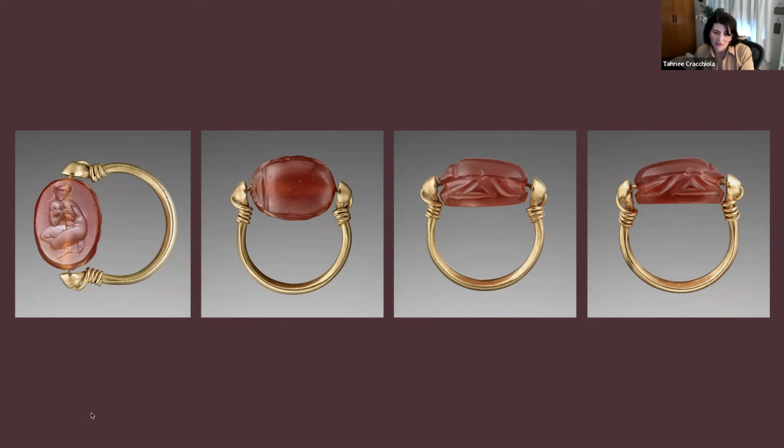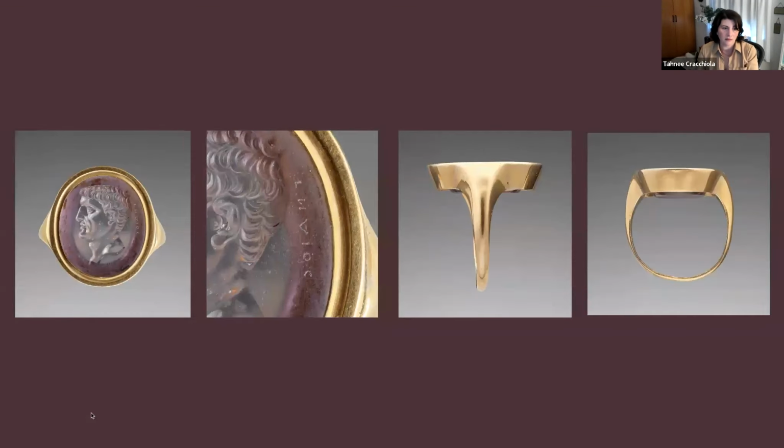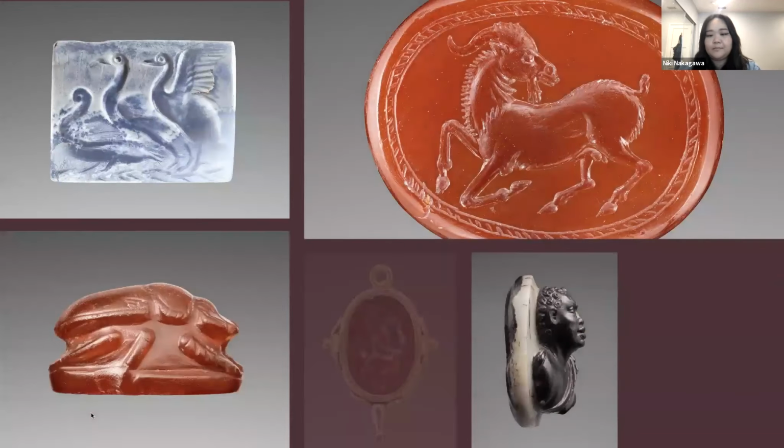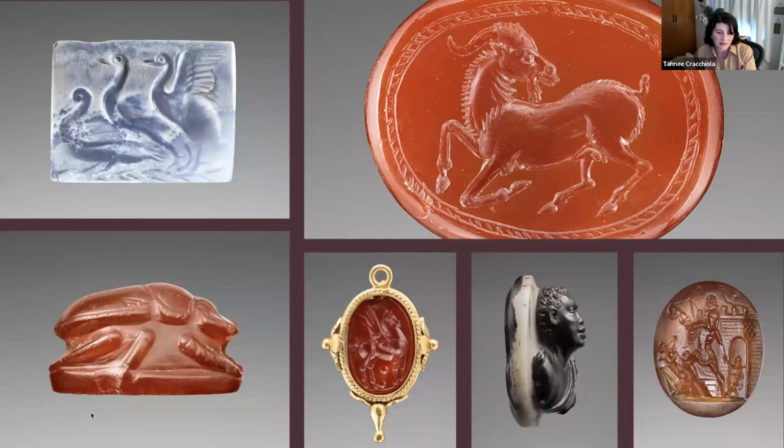So regardless of shape and style of the gem, using a standard background for each image pulls the collection together, creating a cohesive look where the object itself is center stage. So after seeing the different types of gems that come through our studio and communicating with curators and conservation, we now have a standard set of views for each gem type. So with this in mind, and with the needs of our stakeholders communicated and solidified, we began to reinvent our gem photography workflow.